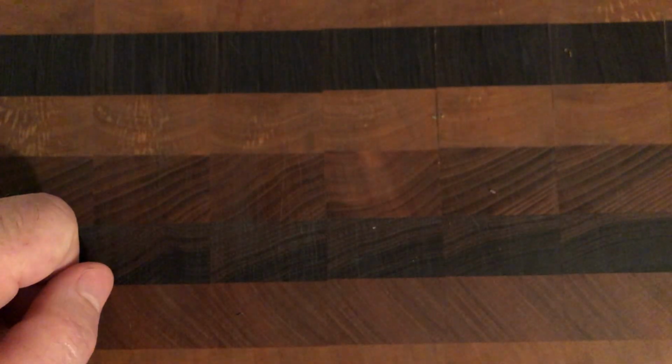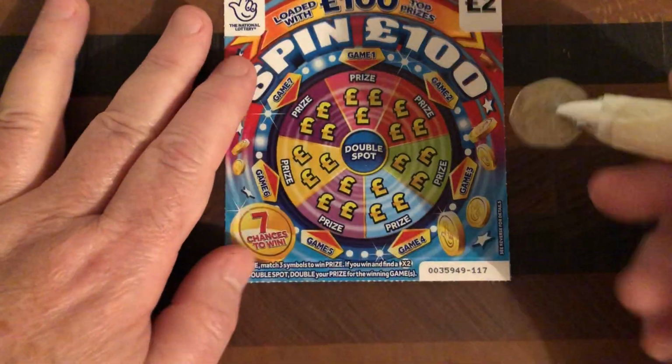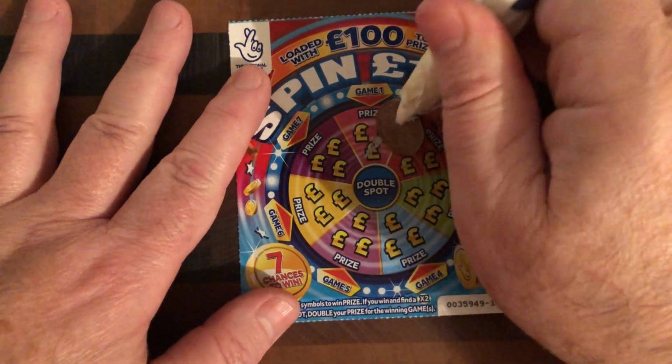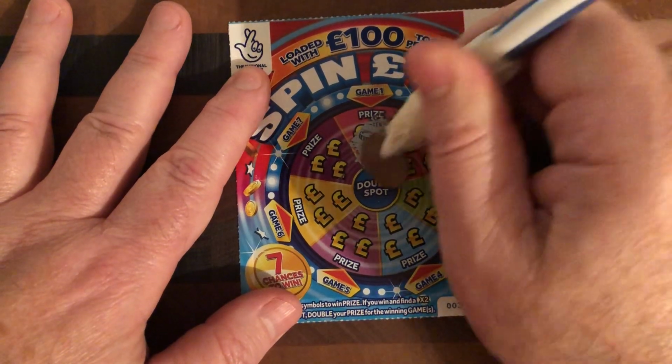Let's do the next ticket, which is 117, I should say. Here we go. Three matching prize amounts. So, no.